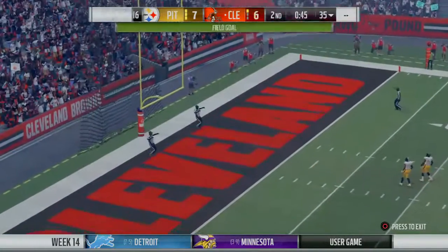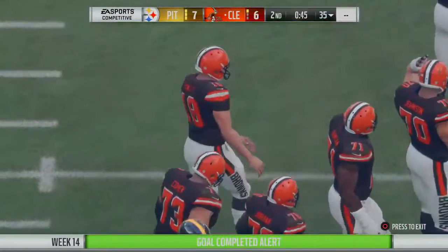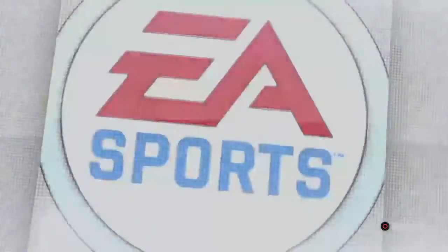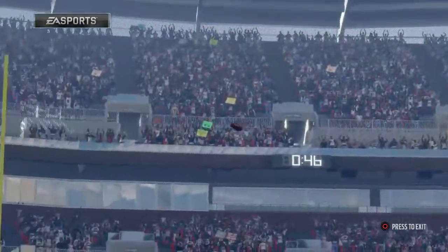And this one is right through. And they'll get it back within a point at 7-6. So the drive stalls out, but they are able to put 3 points on the board. Yeah, just a yard or two shorter than an extra point, so no problems converting there.